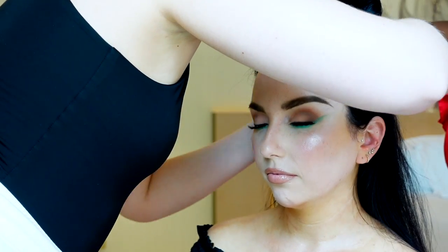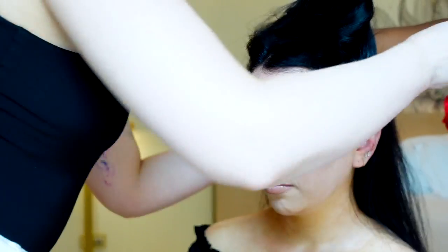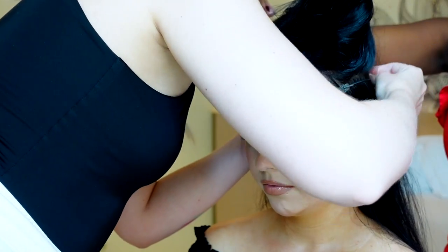Then using a different setting spray for a glowy kind of body highlight. Then they're clipping back, pulling back the little stickers right now to pull back the eyes more, and then putting my hair over top.